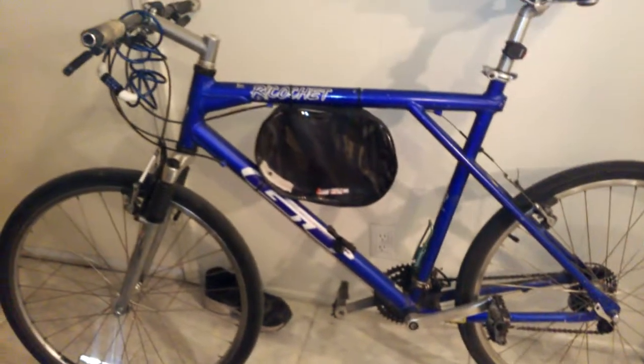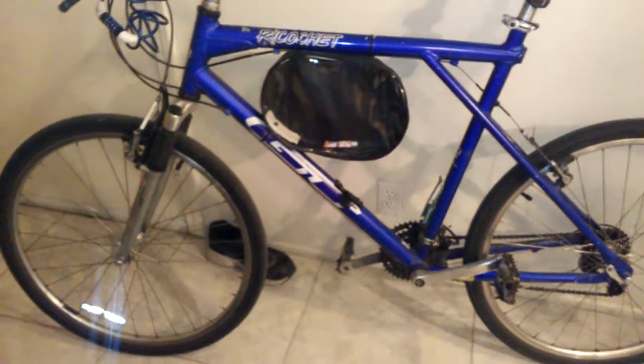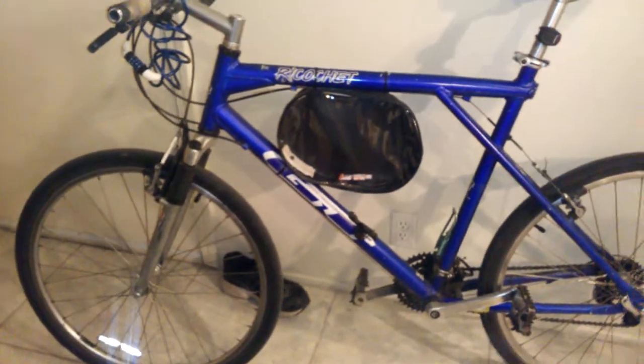So there you have it. There's kind of a quick and dirty guide to choosing a bicycle. I have ridden the crap out of this thing. I ride it to school. I've ridden it all over town. I love it. I think it's a great form of transportation.